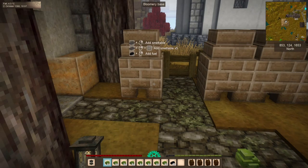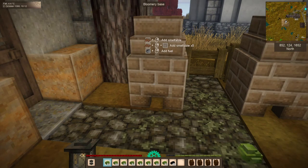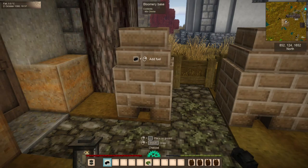So we're going to burn through this olivine pretty quickly, and we're going to fill each one of these with 48 olivine, and each of those will give us 12 pieces of green glass. So let's go and fill these up. And then charcoal. And then fire.